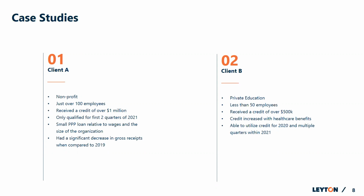They actually had a very small PPP loan relative to all the wages that they were paying. And we were very careful to make sure that we excluded the PPP loan amounts from the amounts that we were including as qualified wages. The basis for eligibility for this client was that they had a significant decrease in gross receipts for the first 2 quarters of 2021 compared to the first 2 quarters of 2019.